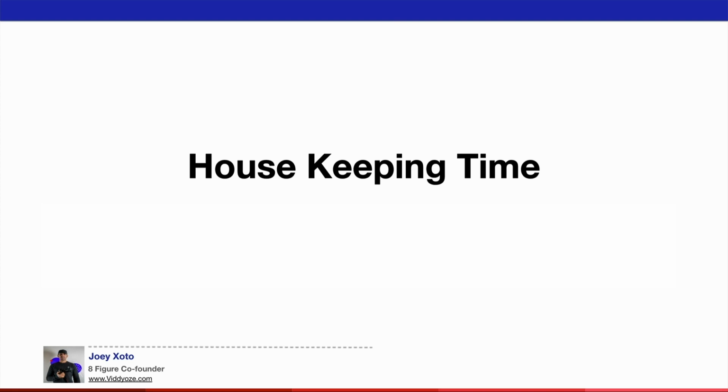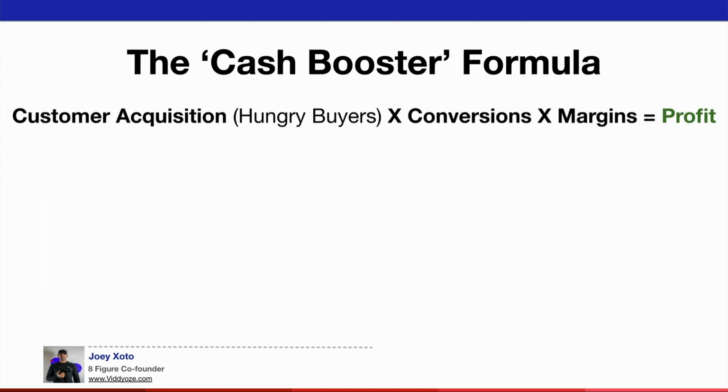Now that we got that out of the way, let's jump into the cash booster formula: customer acquisition multiplied by conversions multiplied by margins equals profit. When we're talking about customer acquisition, we're talking about buying your customer. And typically we're looking for hungry buyers. What that means is we're looking for a specific type of person that is interested in the type of product that you've got to sell.